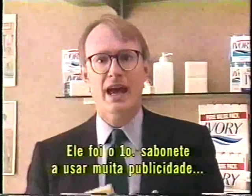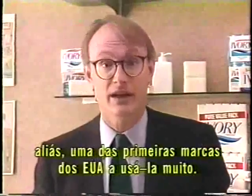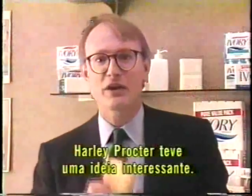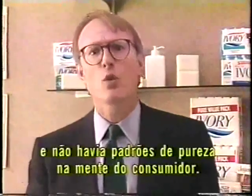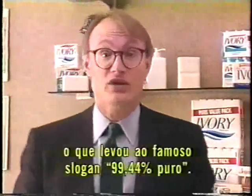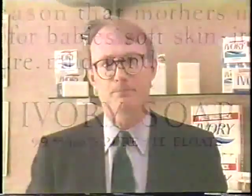Ivory was the first heavily advertised soap, in fact, one of the first heavily advertised brands in the United States of any kind. In addition to the advertising, though, was the advertising message. Harley Procter had a very interesting idea. He had the problem of communicating purity, and there was no well-established standard for purity in the consumer's mind. So Harley Procter designed his own measure of purity, which led to the famous slogan, 99 and 44/100% pure. This became the slogan that personified the Ivory brand.